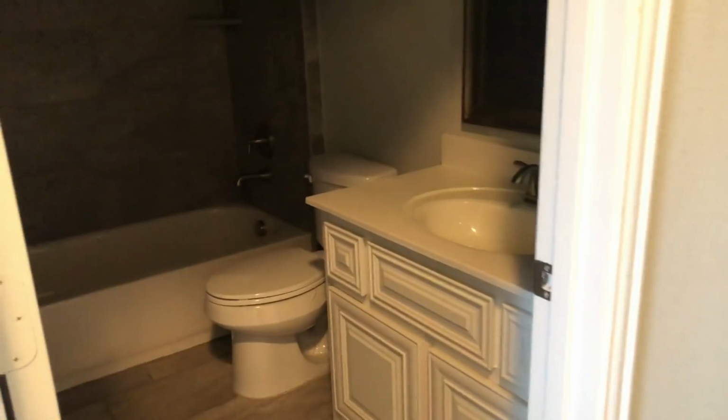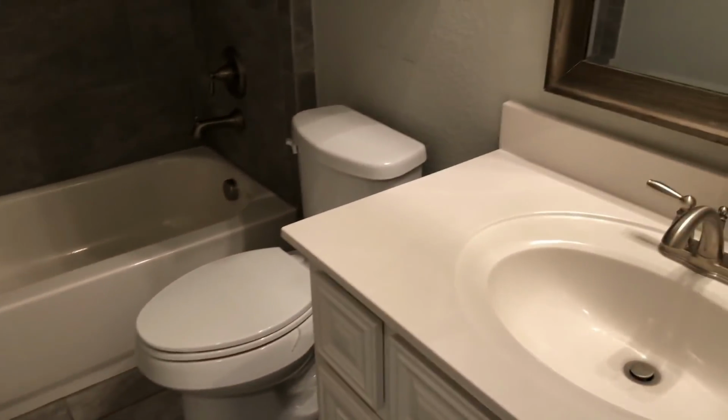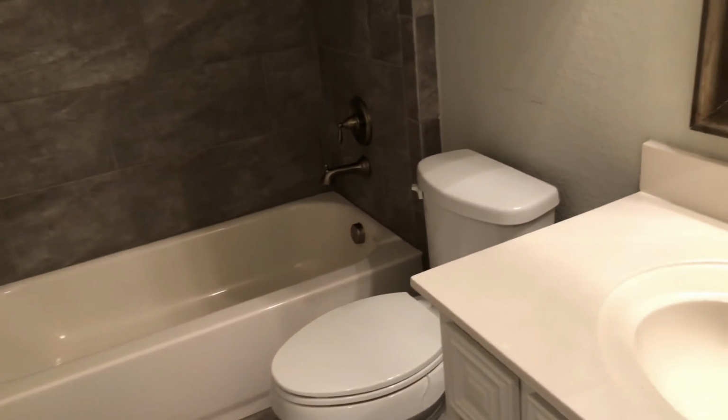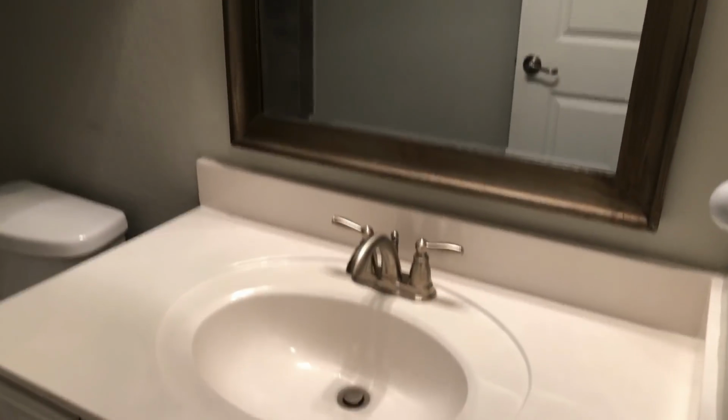As you can see, there's a wall over here, and immediately there is a full guest bath. I think that's pretty cool that there's a full bath. It's not like a half bath. I mean, obviously, hello, right? The mirror is independent on the wall, which I really like because I can easily switch that out if I don't like it. Nice sink.